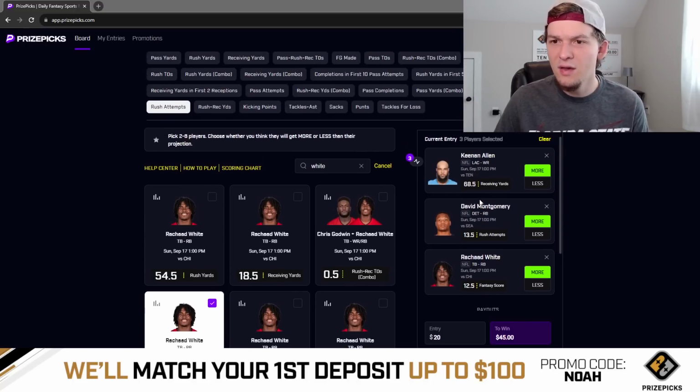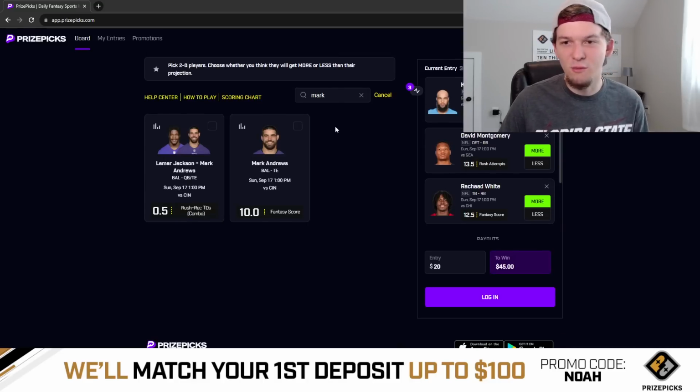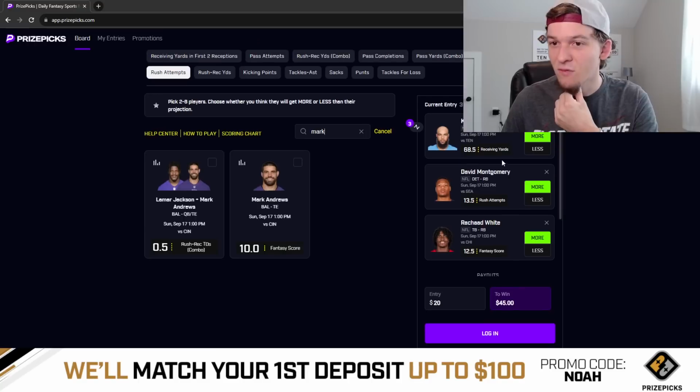So this is what I'm liking, guys. Did they just take out Mark Andrews? Why did that go away? Okay, so Mark Andrews receiving yards. I don't know why it just got pulled off the board. So I guess we'll take fantasy score then. Usually they put a little thing down there to show that it got taken off. I didn't even see that. So now that that's off the board, I'm guessing they're going to bump that receiving yard line.